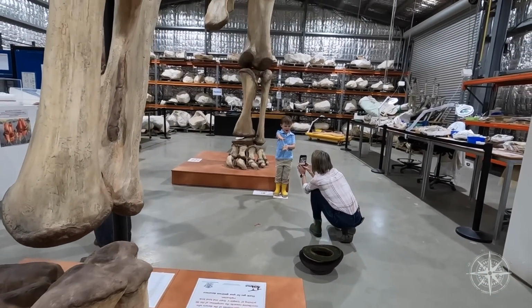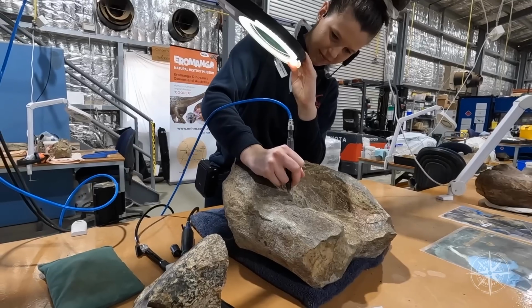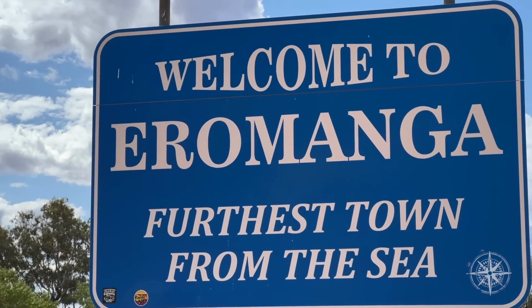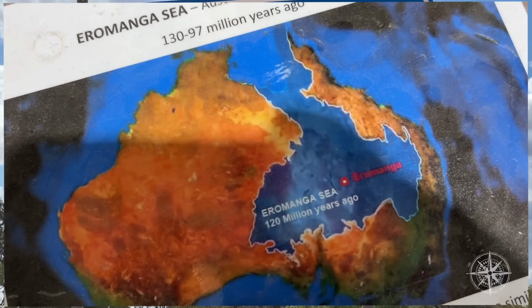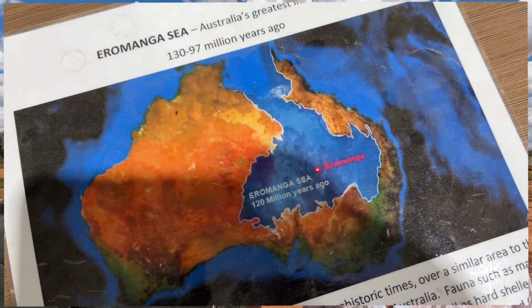It truly does. What blows us away is that Eromanga is known as the town that is the furthest away from the sea in Australia. Ironically, it is actually smack in the middle of what was known as the Eromanga Inland Sea 130 million years ago. So it's quite amazing that now it's the furthest town from the ocean.